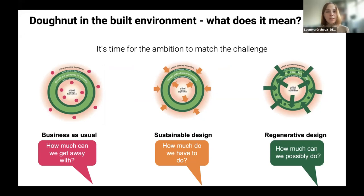So what Doughnut Economics sets is a higher ambition, inviting us alongside many practitioners to move towards regenerative design, to be guided by the question, how much can we possibly do in order to give back to nature, to give back to people, to be nature positive, climate positive, and actually contributing to the well-being of all people.